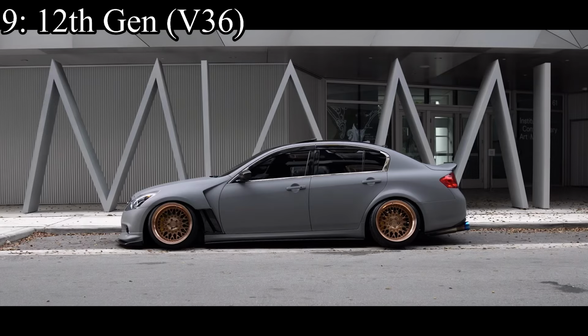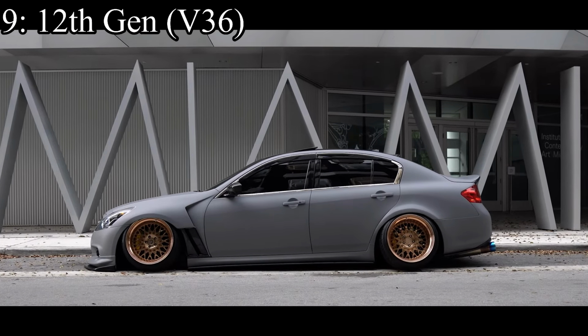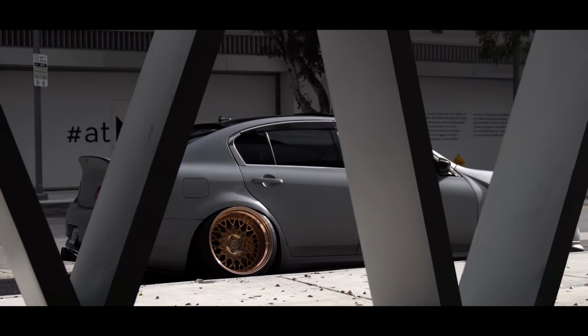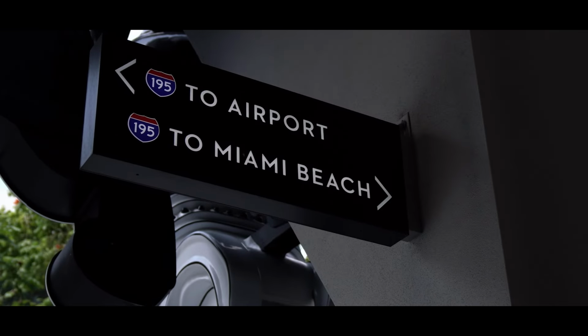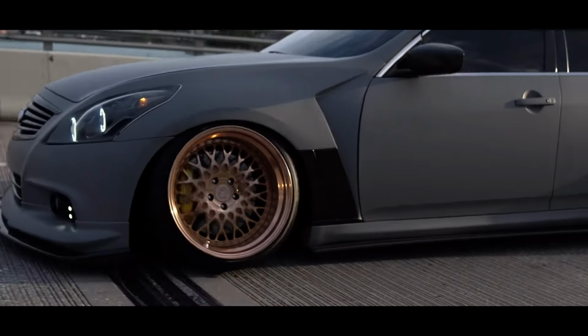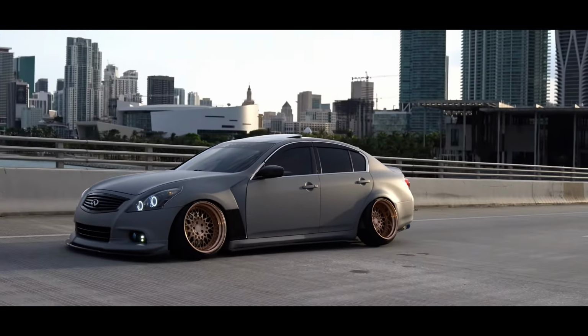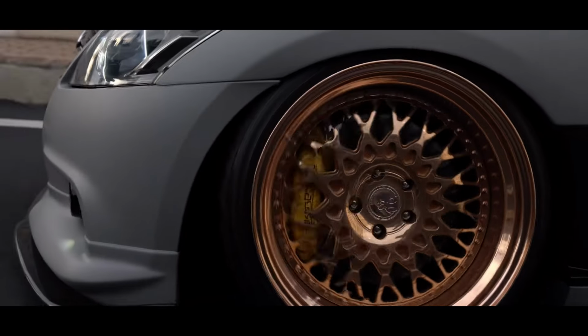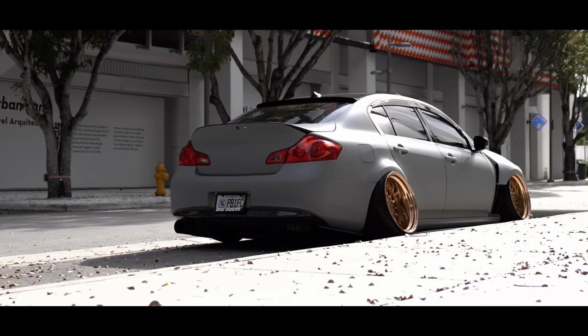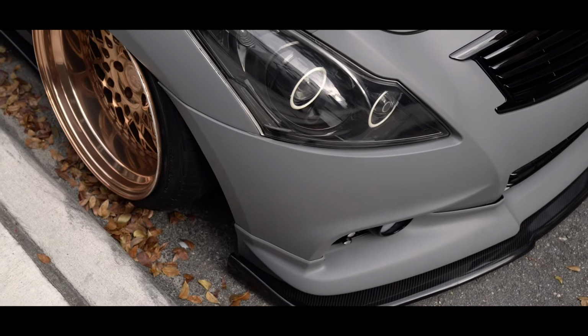Coming in at 9th place is the first one that might stir up some feathers here, because it's the 12th generation, or the V36, or as we know it in the States, the G37. Yeah, I like the G37. I actually wanted a G37 coupe for a very long time. I do like the G37 as a car. It's a cool car. As a matter of fact, I like almost every Skyline. Every Skyline is still cool. But in my opinion, I don't really think the G37 did much.